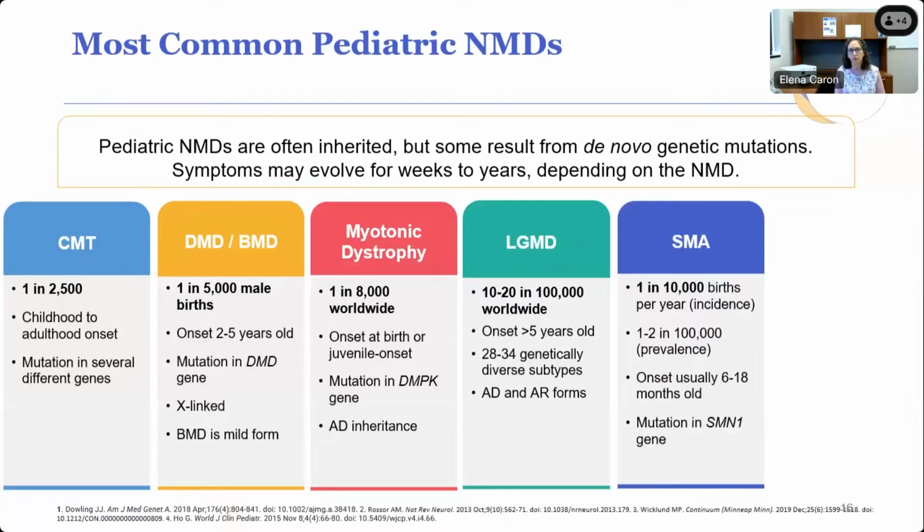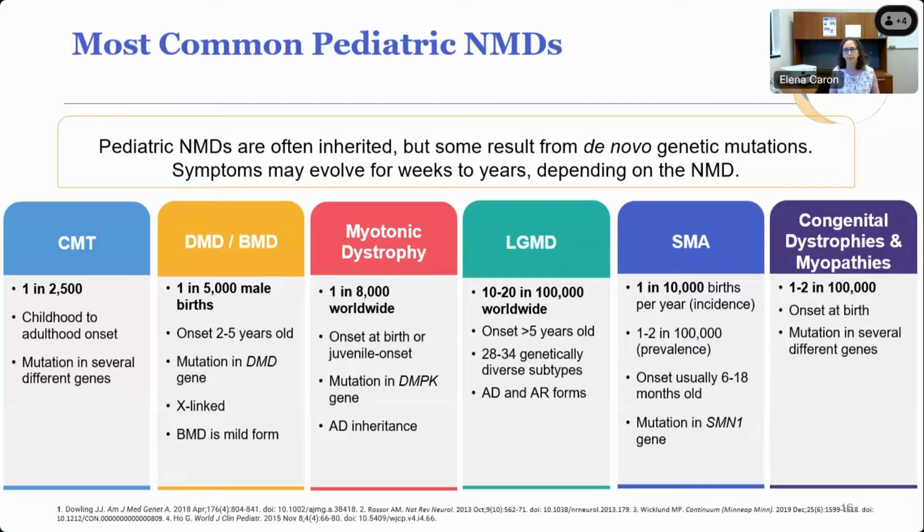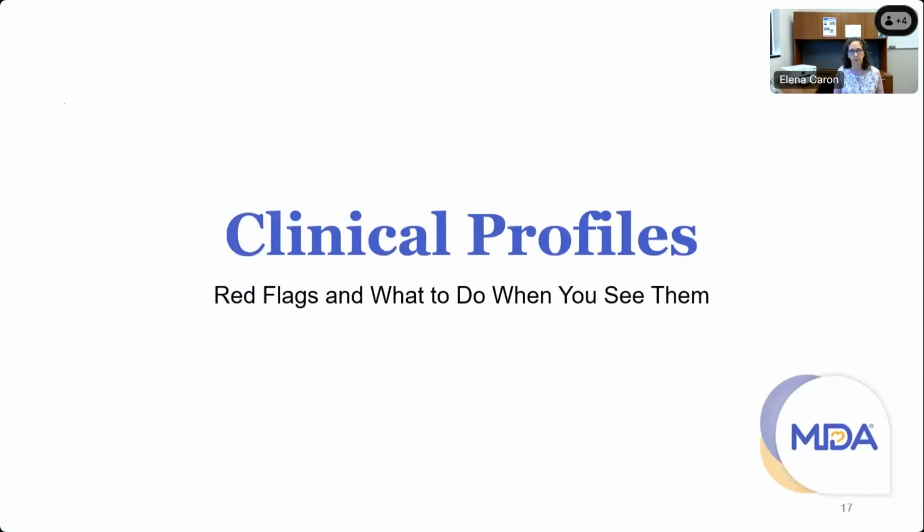Spinal muscular atrophy, or SMA, is another very common type. 1 in 10,000 births for incidence, about 1 to 2 per 100,000 for prevalence. Onset is usually before 18 months of age, and this is a mutation in the SMN1 gene. And finally, congenital muscular dystrophies or congenital myopathies are also very rare and have multiple different genes involved, but the onset is typically at birth.